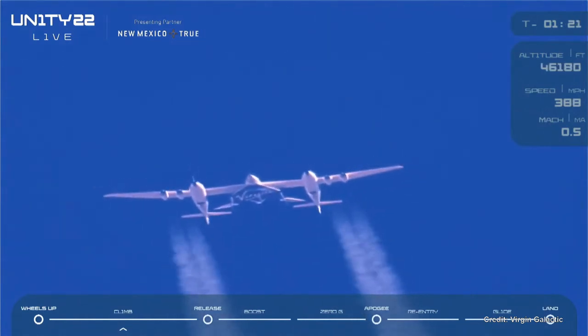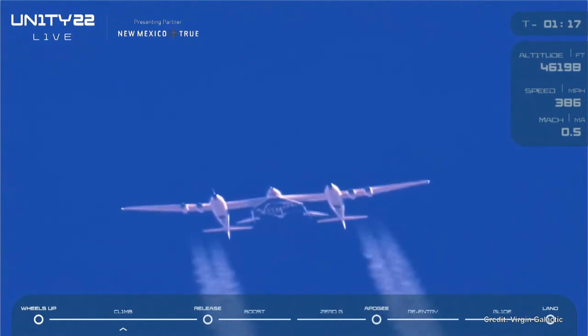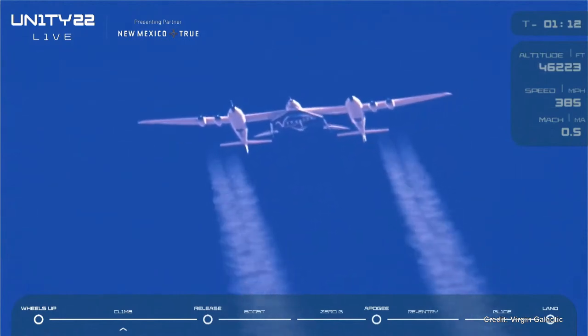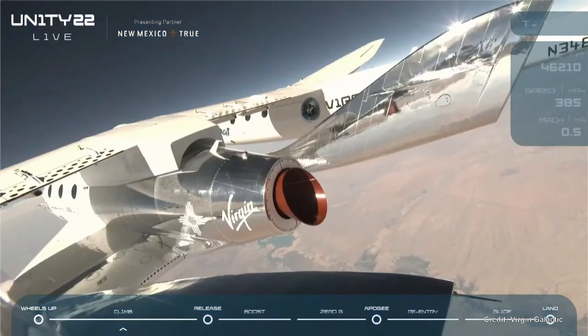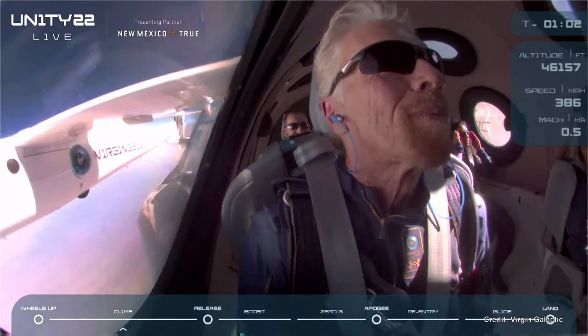The spaceship pilots are also going to push the stick all the way forward to prepare for release. And things happen pretty quickly after the release. So the pilots are going to light the rocket motor, and they're going to accelerate in level flight until they reach Mach 1, at which point they'll start what we call the gamma turn, where we turn directly up and head to space.